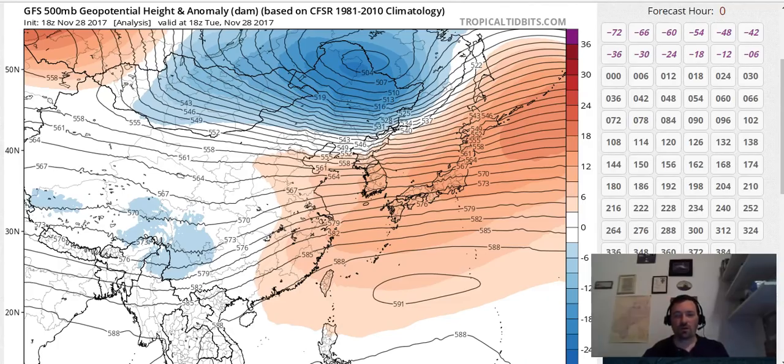Now the question that comes with that is, okay, we've got the cold coming into place. What about the precipitation, right? Well, for this, we're going to look out into Southeast Asia. And you say, Michael, why in the world would you look into Southeast Asia? Because we're going to look at the East Asia rule.